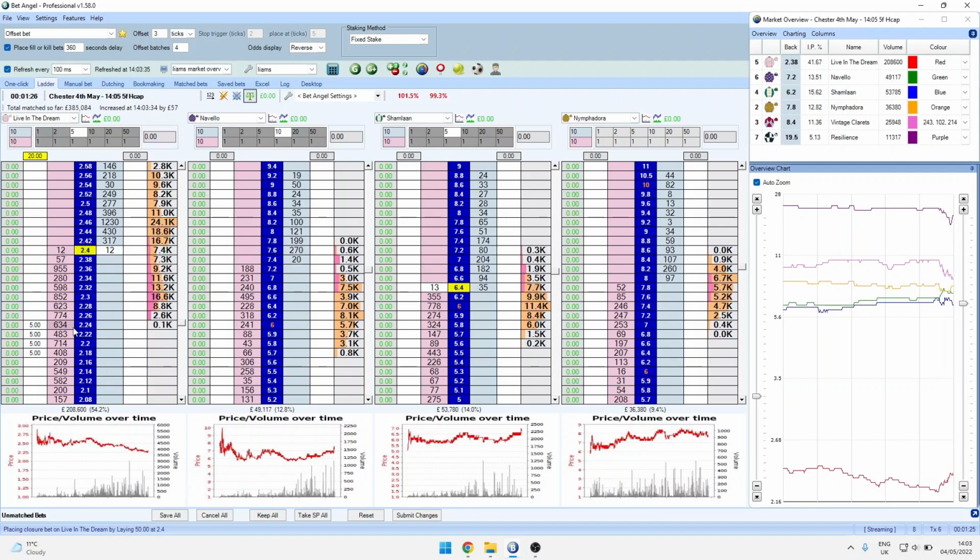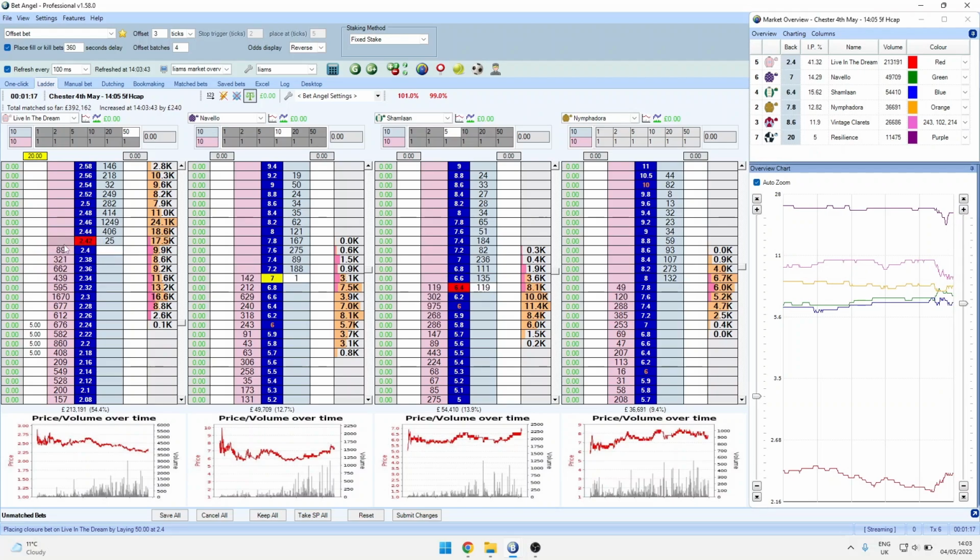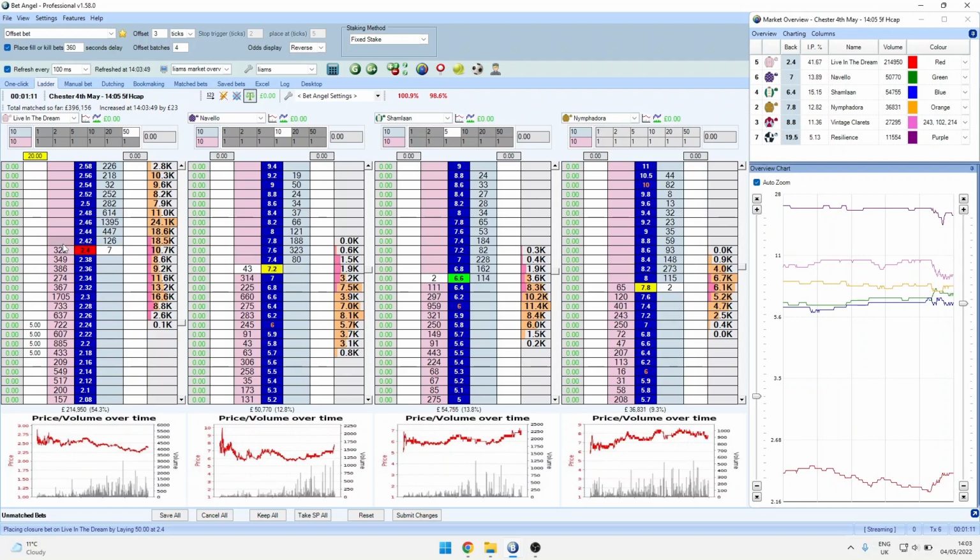You know, it is what it is. It's a little bit frustrating. I was in a profit and now I've blown the profit, but perhaps I got a little bit greedy and wanted the price to move a little bit too far down. But I'm now looking to take advantage of all this laying, which is now pushing the price in the opposite direction. It's now pushing the price up.